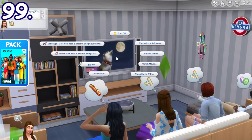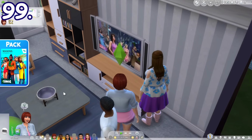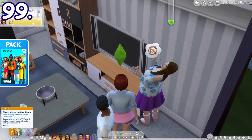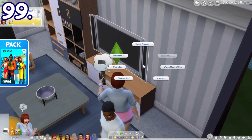If there's a New Year's Eve holiday, a sim that has level 2 mischief skill or has the mean, childish or evil trait can sabotage the New Year's Eve countdown channel when anyone is watching. The sim will turn off the TV and laugh maniacally while everyone else will be upset and become tense, but they can still turn it back on later.